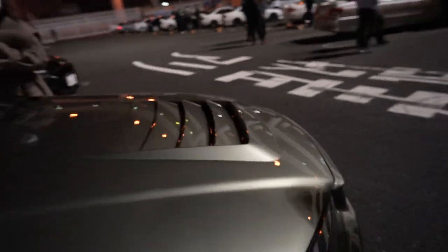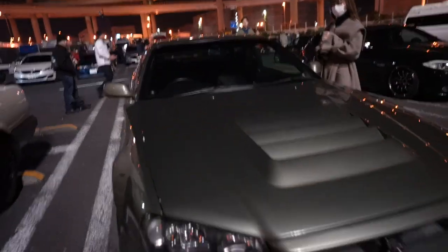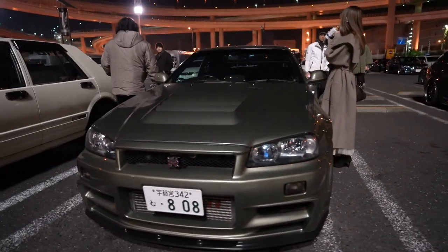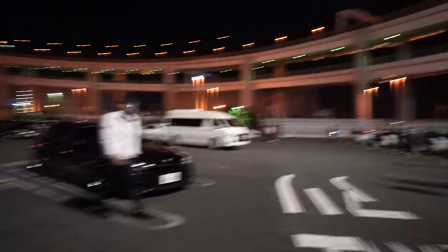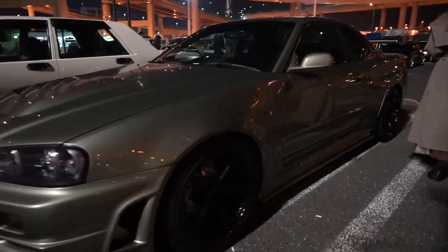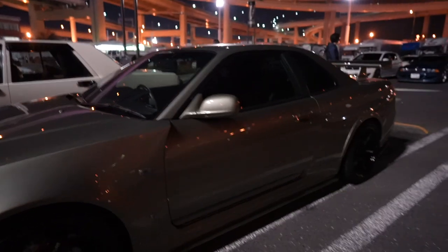Look at this thing, bro. Oh my goodness. Are you drooling or what, eh? Oh my gosh. Yeah. I can't wait for mine. Look at the body kit, man. Endless. Oh, this is so beautiful, man.